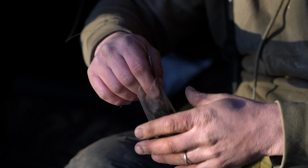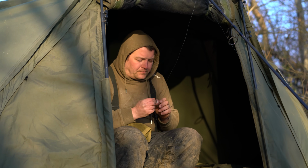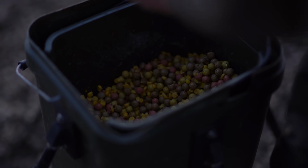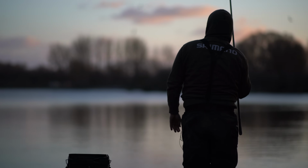Coming to the end of day 2, I'm on 4 fish now. I nicked another one today. It's been the only bite out on the lake from what we know. So the sun's beginning to get below them trees now, so I'm going to get 6 bombs out for the night. Hopefully nick one late evening, or if not, I'm sure the rods will go off at first light.